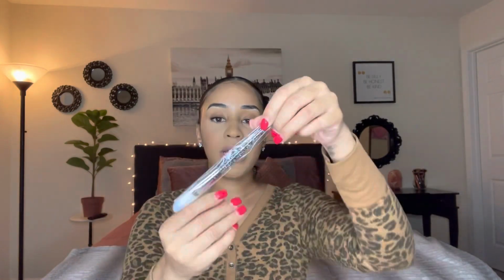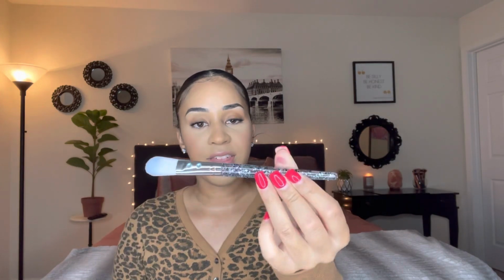So let's move on to the item that I have inside of the bag, which is a foundation brush, and it kind of matches the theme of the bag with like the little blue sparkles and stuff. And this is very pretty. I would use this to like kind of paint the foundation on my face. And it says this is the SL Ms Glam Flat Foundation B12 brush, and this retails for $19.50.